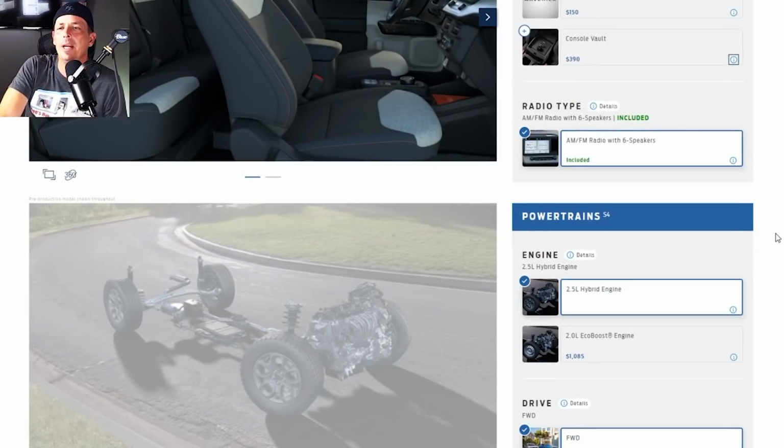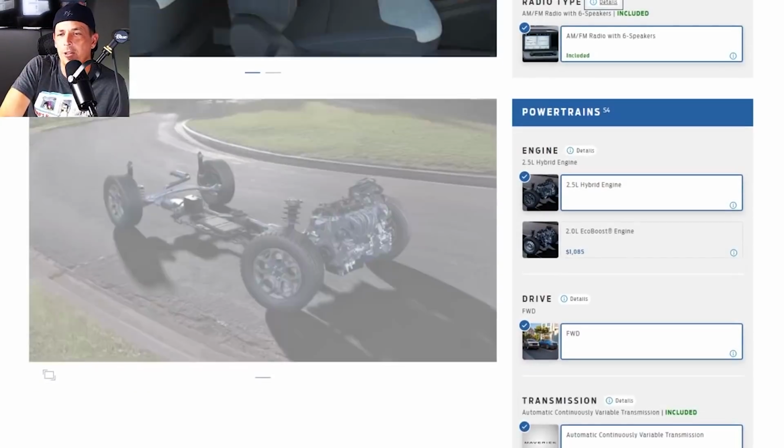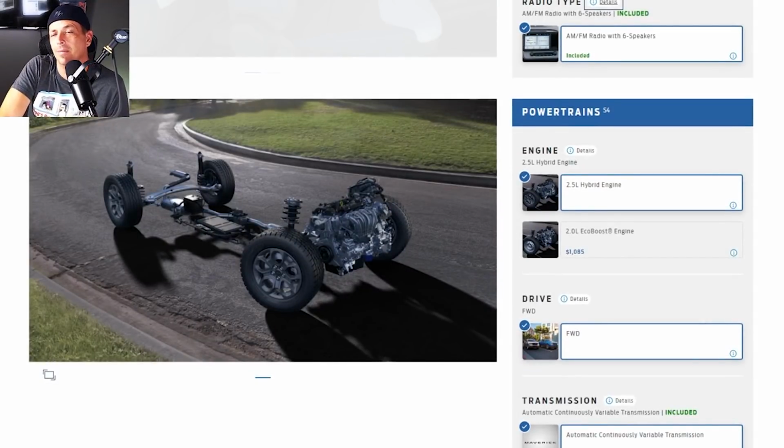Let's see. Radio. Let's go to the details. These are actually important. So, weird hole here. I don't know what you would ever do with that, but I'm sure there's a reason for it, because I'm sure that at some point Ford's going to put a bigger monitor in this thing. But nice, you're going to get a nice little radio there. It says standard on XL, XLT, and the Lariat. So I'm glad to know that it's standard that you get a radio.